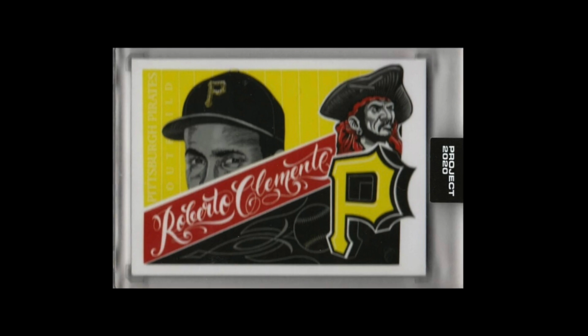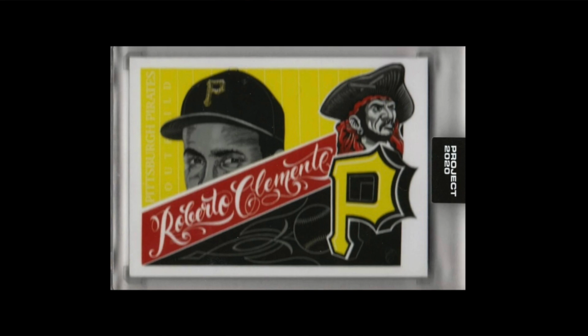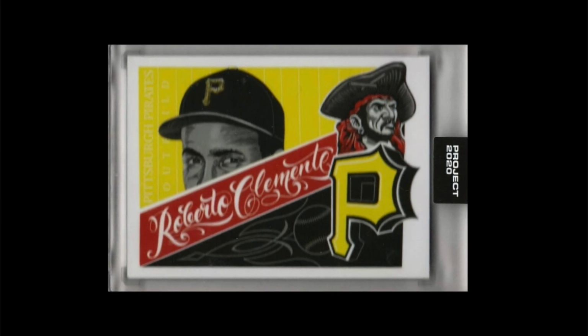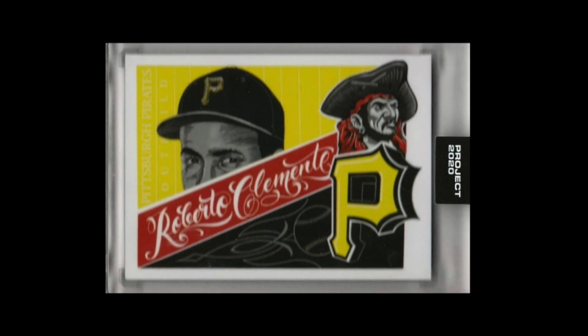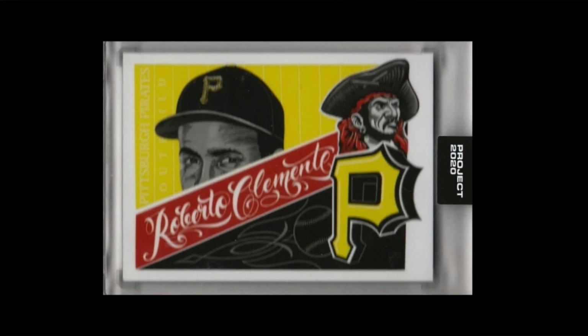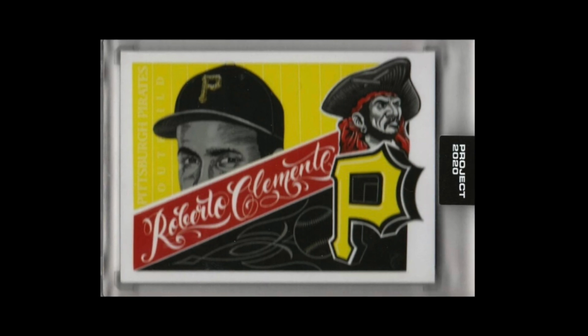Legendary tattoo and graffiti artist, according to the Topps website. He's from LA. He's got huge clients like Beyonce, Dr. Dre, Justin Timberlake. This one only has a print run of 1,844, and I believe this is the first Mr. Cartoon in the set. Really just a really cool rendition of this Clemente card.